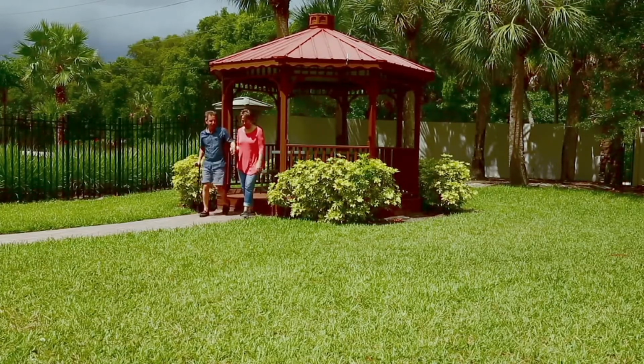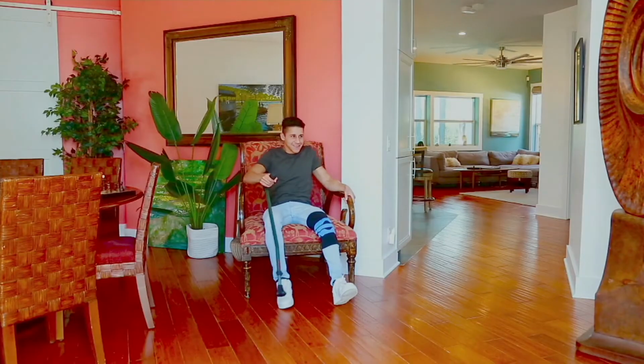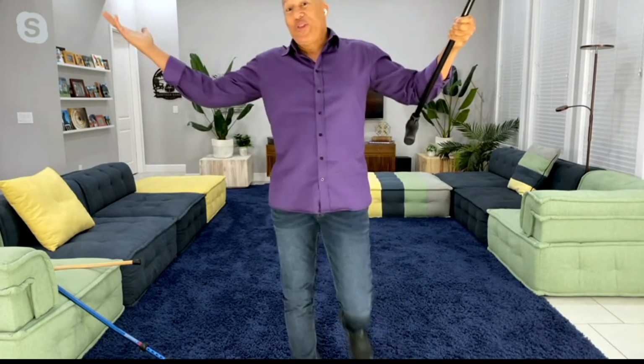It's easy to adjust. On the back here, there's an adjustment point. See that? All you do is pop this out, and then the cane moves back and forth very easily. You pick your adjustment point that you want, snap it back in. You're good to go. Easy. And we wanted to hide it so you didn't see it.